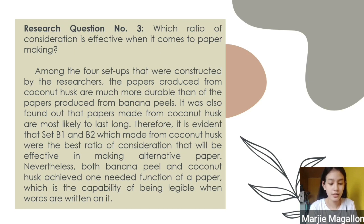In terms of firmness of the product, the paper from set B1 has a grammage of 53.33 grams per meter square. The grammage of the paper was determined in order to know whether it is suited for use as writing, drawing, or printing material. Furthermore, set B1 has the highest rate of folding endurance, which means that the product can handle a constant load even though it is folded repeatedly.